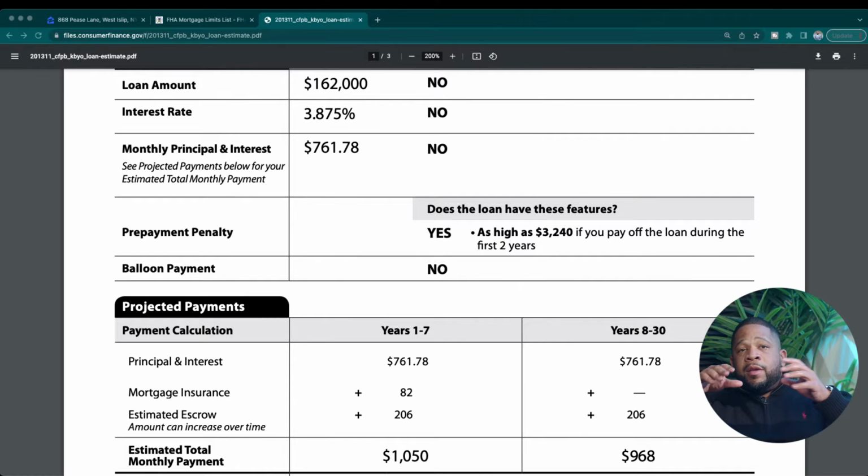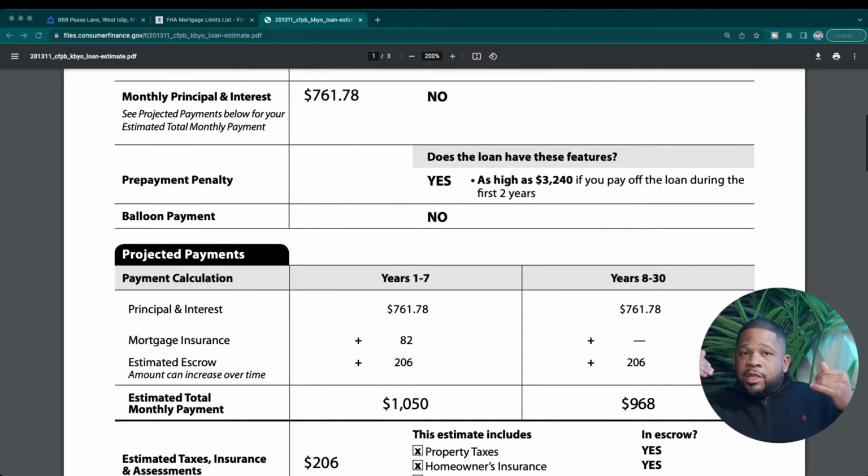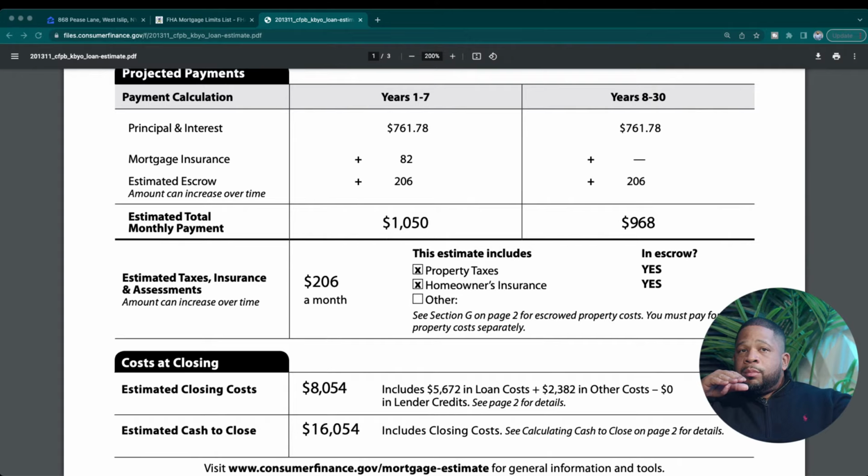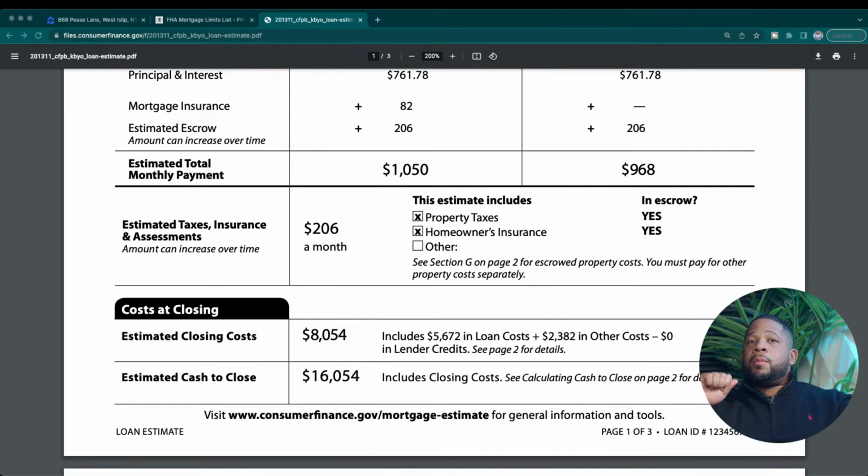If you have PMI, you see in the projected payments bucket how long you're going to have the PMI for, and then what the mortgage payment could look like once that PMI drops off. It shows you what your monthly escrow payment is. But I want to stop right there real quick because I want to let everybody know, your escrow payment is always going to increase. So when you get a 30-year fixed rate mortgage, guys, your mortgage payment, principal and interest, is what's fixed.